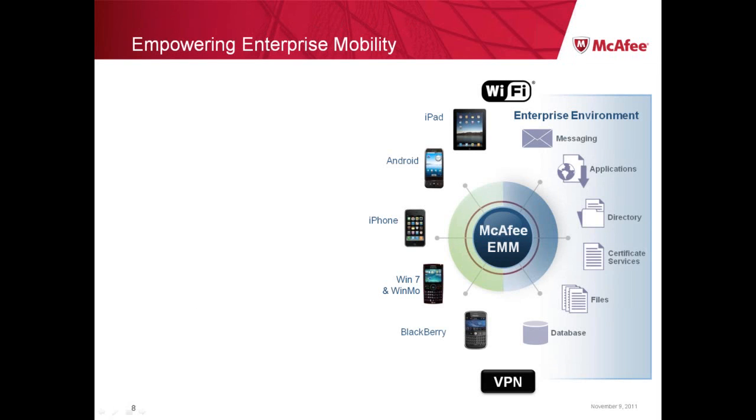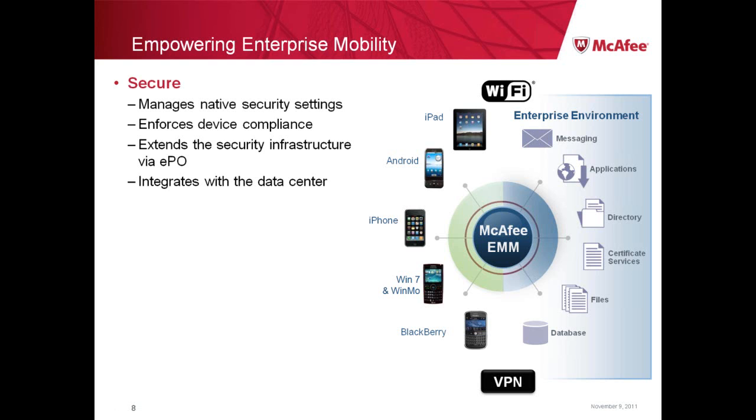Now, the solution that we talk about here at McAfee, the Enterprise Mobility Management solution, allows you to bring all those devices that we've mentioned, whether it's your Android devices, your Windows mobile devices, even iPads, iPhones, Blackberries, iPods, and allows them to connect to your enterprise environment, whether it be from messaging applications, files, and enforce security settings across that device. One of the things that we like to look at is the whole device. So you're not just providing email to the device itself. You're enforcing compliance to all the policies, whether that be your VPN policies, Wi-Fi settings, or line of business applications. So you have the ability to look at that device, and enforce and manage those native security settings against all those devices.